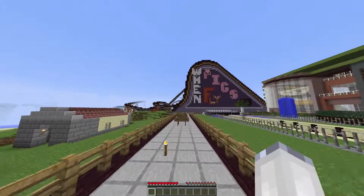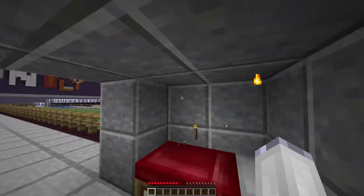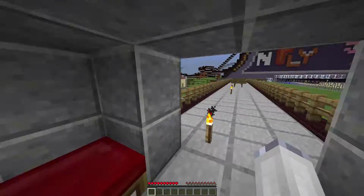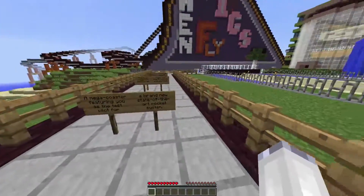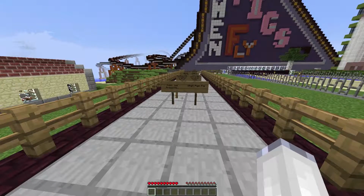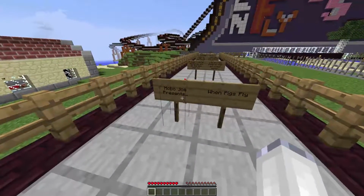I'm going to be playing a roller coaster map called When Pigs Fly. So let's get straight into this. Hopefully you guys are having a fantastic day. Oh my god, I just broke the map. And also, for the day I'm recording this, happy St. Patrick's Day. And this is When Pigs Fly from HoboJoe.